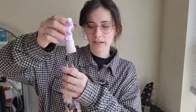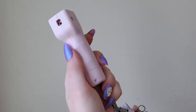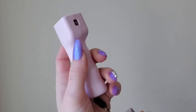The first one is this magnetic clip right here. It is a nice heavy duty magnet, so it's not going anywhere. Your device is staying on your keys. But if in any circumstance you need to really quickly remove this from your keys and all you can reach is this, you can just quickly grab it and use it if need be.